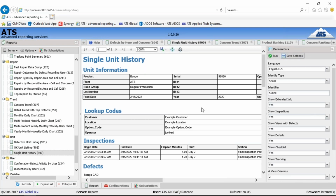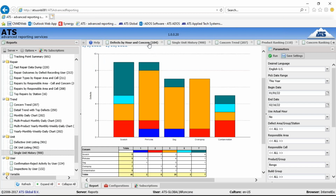So you can see by serializing your painted parts and the methods that Doug has presented, and then digitizing your quality data and leveraging that traceability, you really get a leg up on being able to know exactly what happened in your processes. So there's 80 different reports. You saw that single unit history, but also all of the data for every inspection is in the database. And then you can get what I call aggregate reports.